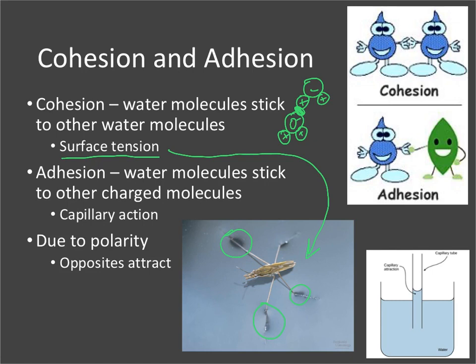Now, these hydrogen bonds aren't super strong. They're actually pretty weak bonds. So that's why if a human tries to walk on water, we just sink right through. But that's because we're too heavy and we break those hydrogen bonds.